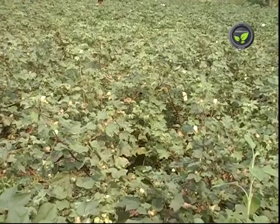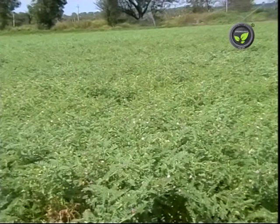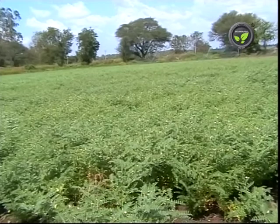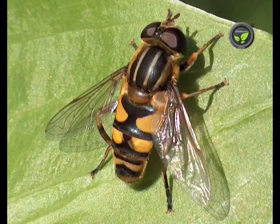Bacillus thuringiensis, or BT bacteria, is very popular for biological pest control. This enters the body of the pest insect through the digestive tract and produces poisonous protein. BT is effective for the control of butterflies, moths, beetles, and flies.